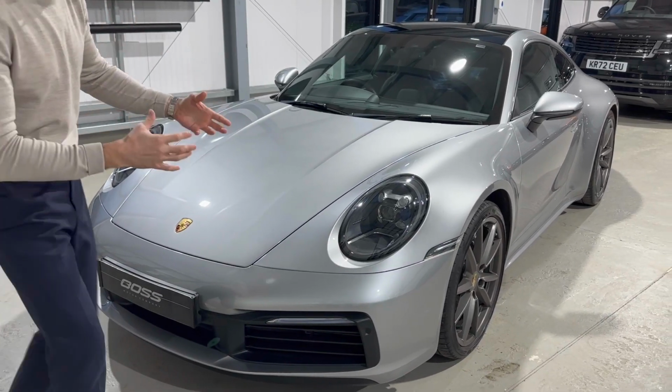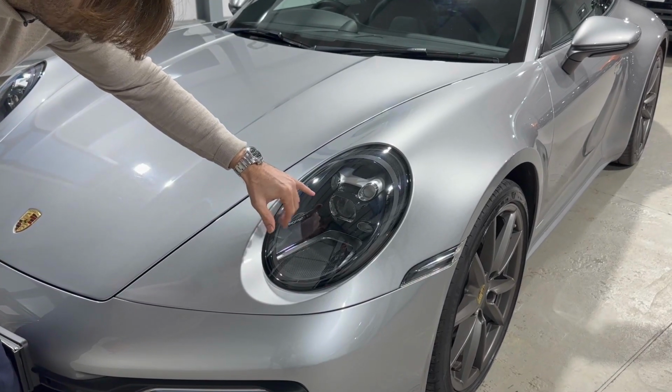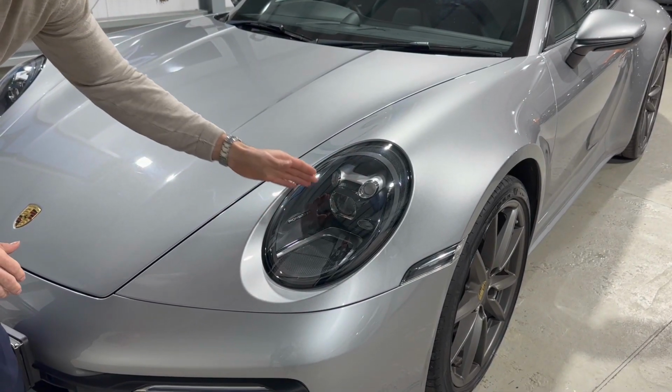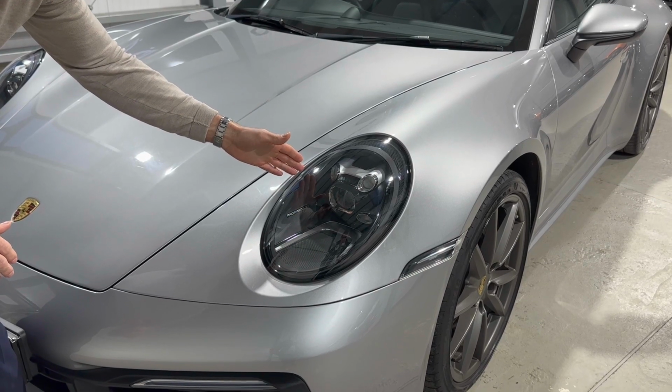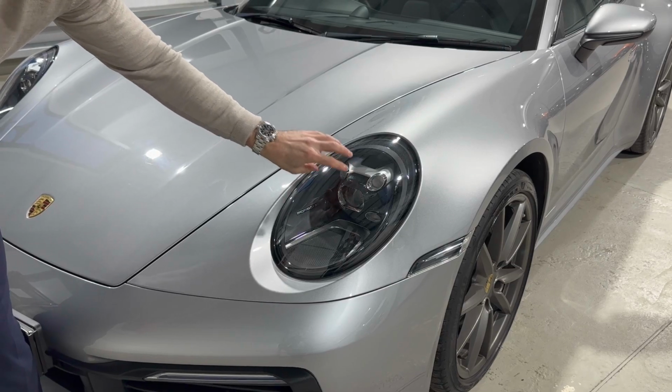And then over here we've got these lovely Porsche LED light system. So a lovely LED light unit, black on the inserts of the unit, which is a very nice contrast on the GT Silver. And then you've got 4 LED daytime running lights on the outside of that main beam unit.